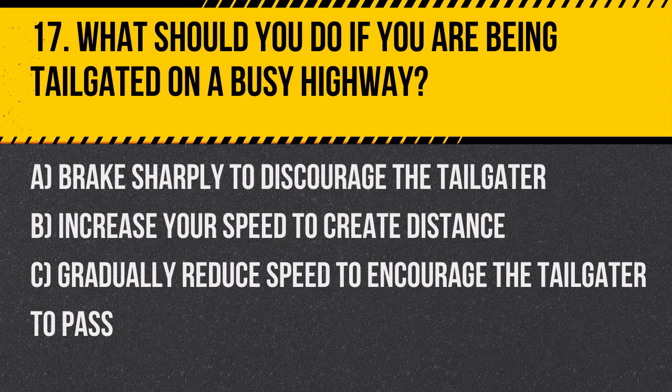A. Brake sharply to discourage the tailgater. B. Increase your speed to create distance. C. Gradually reduce speed to encourage the tailgater to pass.